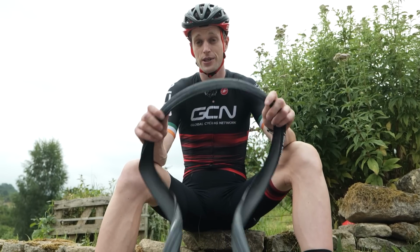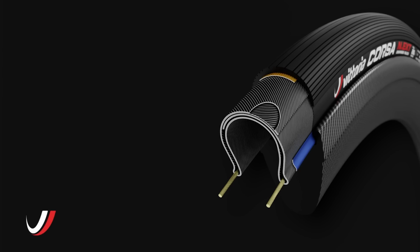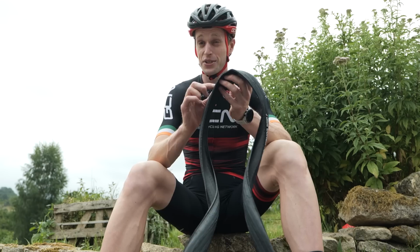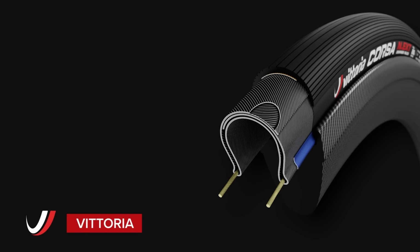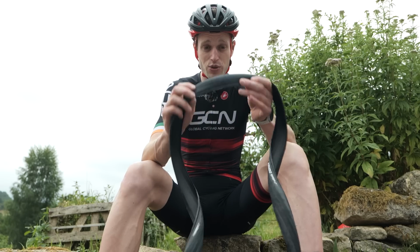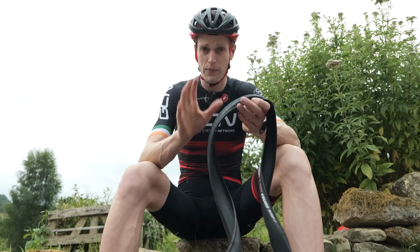But for those of you who are into the nerdy details and the tyre construction, these tyres feature a puncture protection belt under the tread, and also the tread section of the tyre features a 3-layer construction, the sidewalls feature a 2-layer construction, and also the tyre beads feature something which Vittoria call bead shield. Now, this is aimed at reducing damage when you're installing the tyre, and also making installing and inflating the tyre much easier.